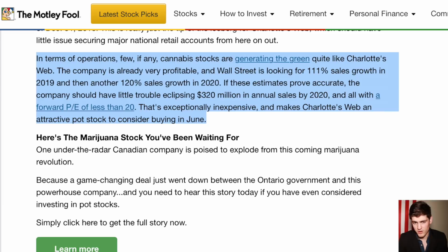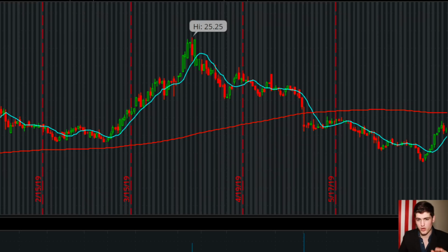And new investors coming into the market based on some sort of catalyst, even though they're there for a very long period of time, can be brought in by good numbers, and that could allow for short-term fluctuations that we could trade off of. And the company is quite profitable, and Wall Street is projecting a 111% sales growth in 2019. So we do have that, and we also have a previous history of bullish analysts and investors rallying up the stock price in a relatively short amount of time.